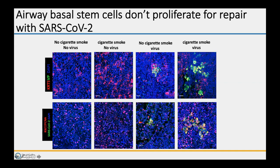And this is because the cigarette smoke is perceived by the cells as an injury. And so they respond to injury by dividing and making more stem cells. However, the virus alone without cigarette smoke does not induce that same proliferation of the stem cells. And we see a little bit more proliferation with cigarette smoke, but not a lot in the setting of viral infection.